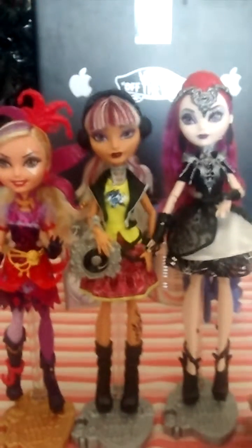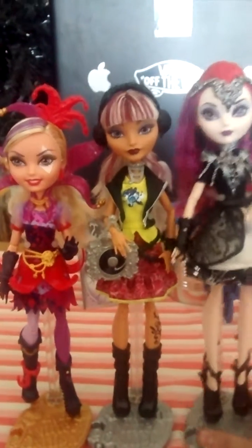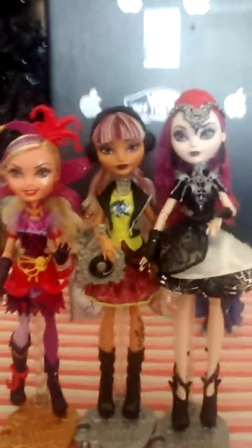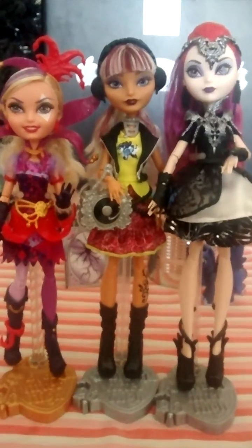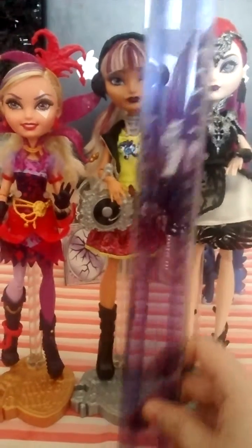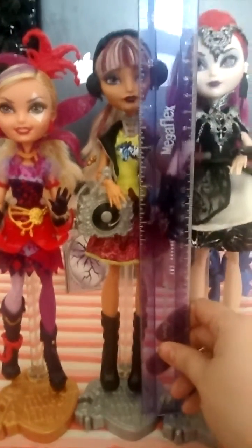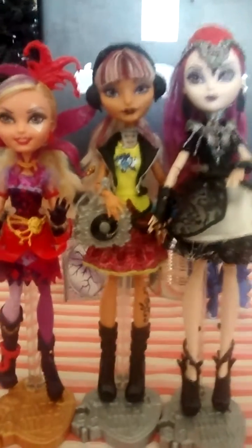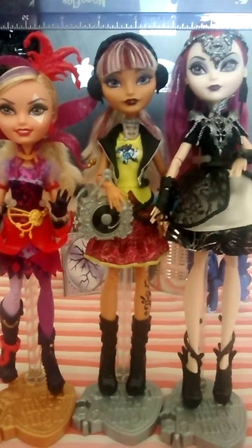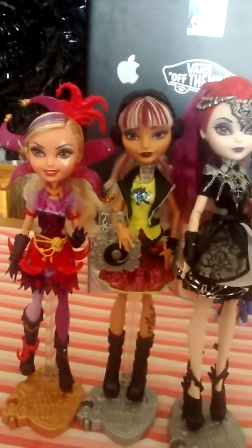But if you see here, I just lined them up in a row like this when I was finished doing the others' review, and I could just see that Mira is taller. And it's not just the hair, because that's where the top of her head ends. So I like that nice little extra detail of making her just a little bit taller. I think that's pretty cool.